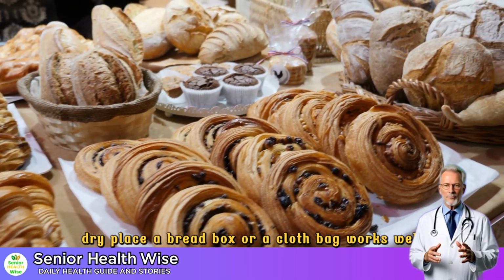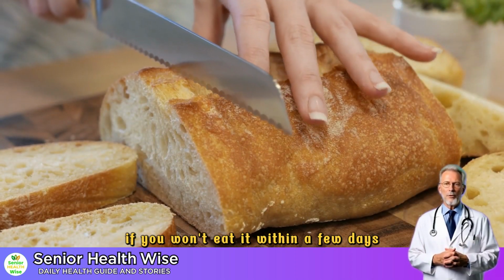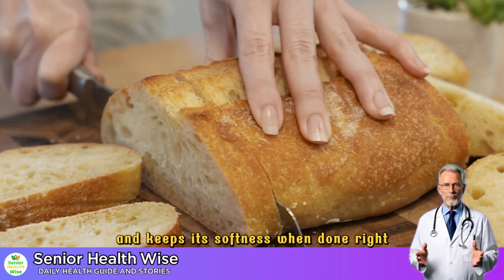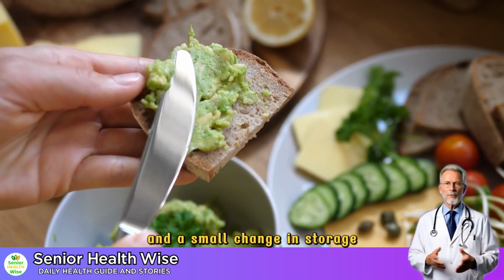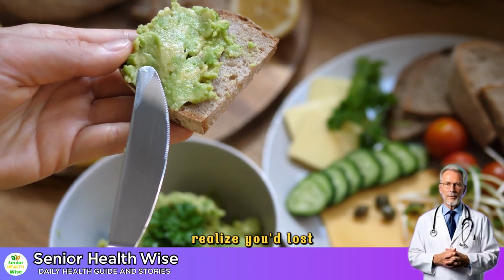A bread box or a cloth bag works well. If you won't eat it within a few days, slice and freeze it. Frozen bread toasts beautifully and keeps its softness when done right. Because bread isn't just a filler, it's part of what makes a meal feel like home. And a small change in storage can bring back something you didn't even realize you'd lost.